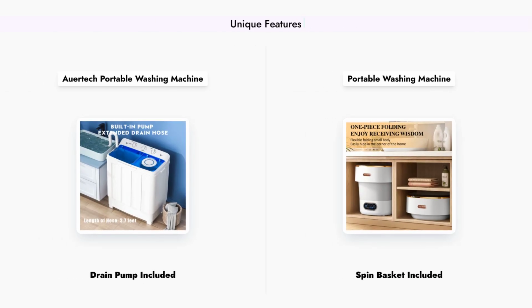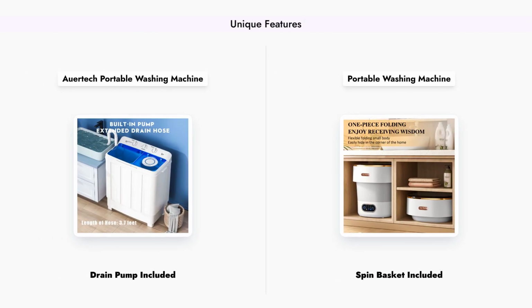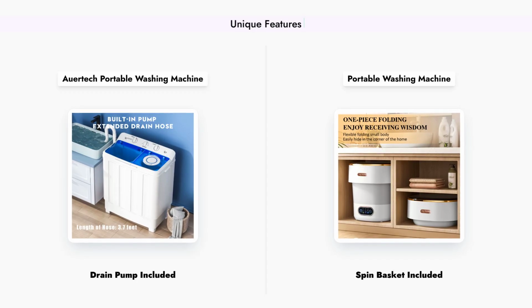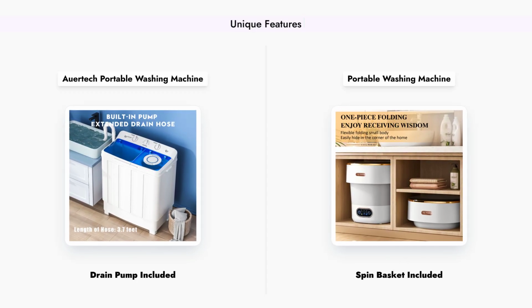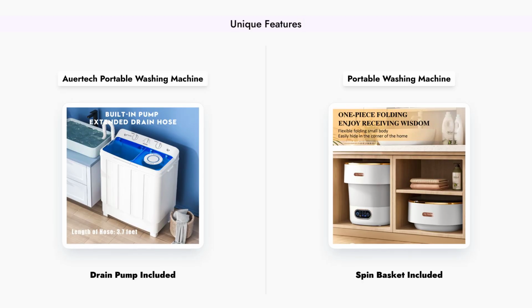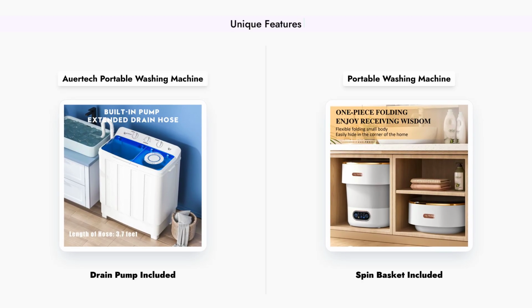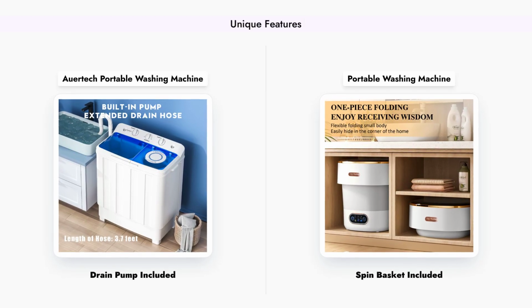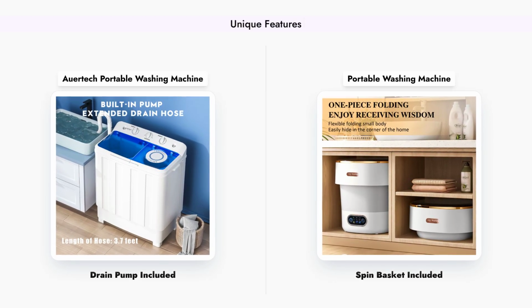In terms of features, the Auertech Portable Washing Machine includes a drain pump for easy water drainage, which adds to its convenience. Meanwhile, the Mini Washer comes with a spin basket, specifically designed for delicate items, making it a great choice for washing underwear and baby clothes. Each machine has its unique advantages depending on your laundry needs.